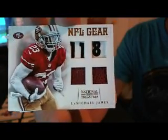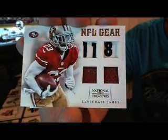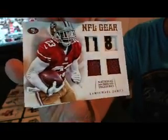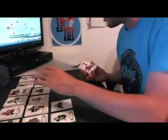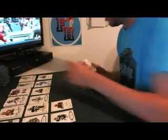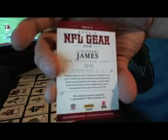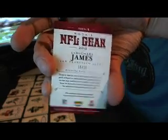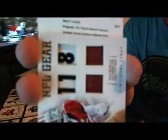Well, Michael James for the 49ers, Lakers champs. Jay, tags and balls. Balls and tags and tags and balls. Vikes goes with the Bears. Where's my Vikings Bears up there? Well, Michael James is numbered 15 of 15. And there's a redemption. Rookie signature material silver. It's a RPA.